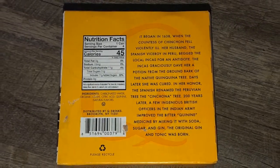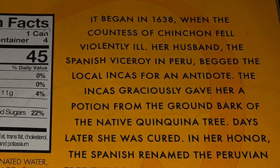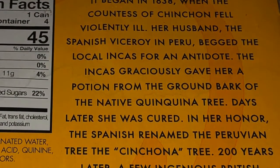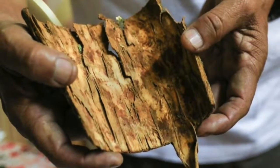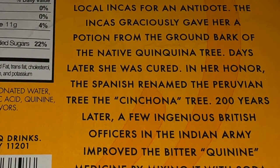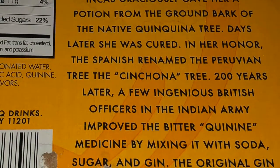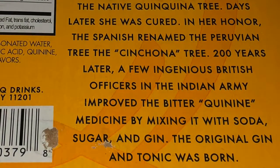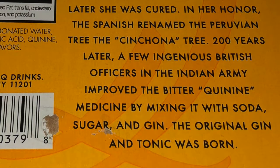And then on the back, or on the bottom of the box, it says, it began in 1638 when the Countess of Chinchon fell violently ill. Her husband, the Spanish viceroy in Peru, begged the local Incas for an antidote. The Incas graciously gave her a potion from the ground bark of the native quinina tree. Days later, she was cured. In her honor, the Spanish renamed the Peruvian tree the cinchona tree. 200 years later, a few ingenious British officers in the Indian Army improved the bitter quinine medicine by mixing it with soda, sugar, and gin. The original gin and tonic was born.